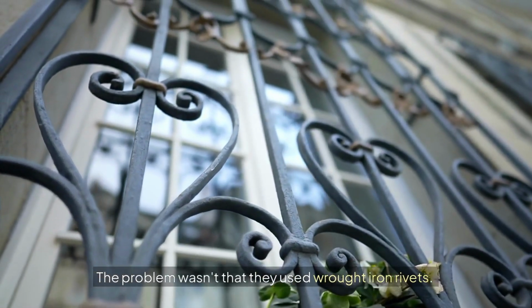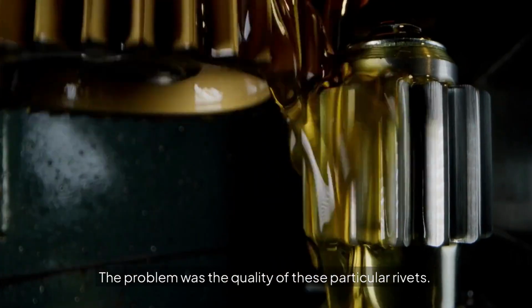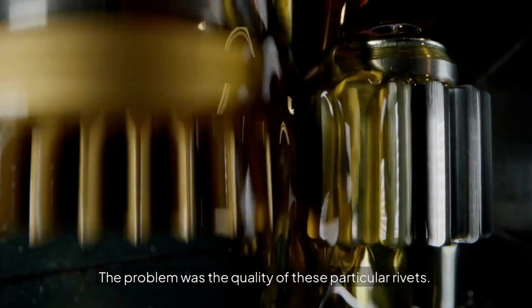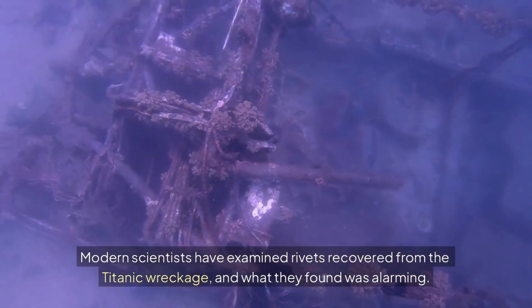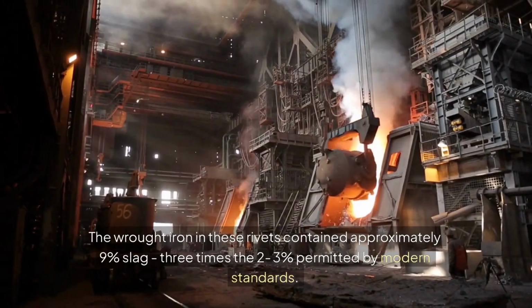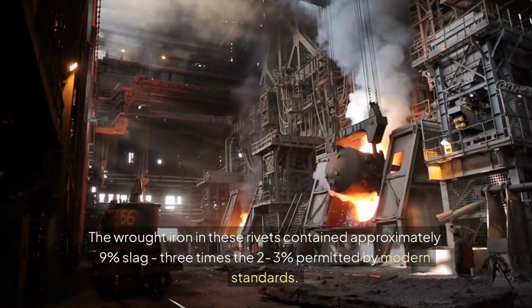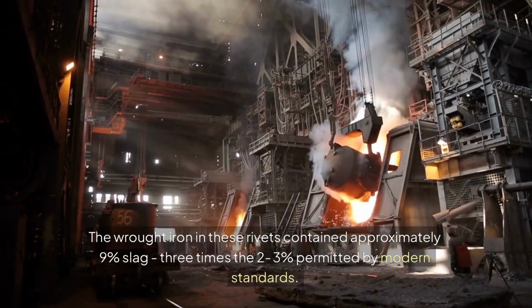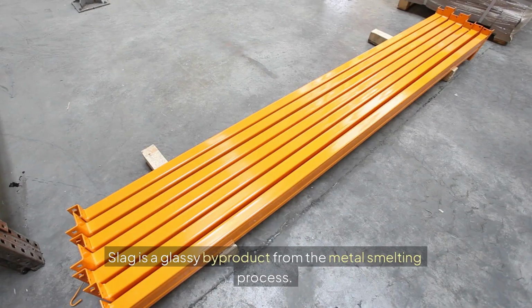The problem wasn't that they used wrought iron rivets. Many ships used them successfully. The problem was the quality of these particular rivets. Modern scientists have examined rivets recovered from the Titanic wreckage, and what they found was alarming. The wrought iron in these rivets contained approximately 9% slag, 3 times the 2 to 3% permitted by modern standards.